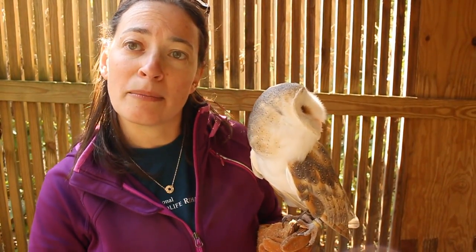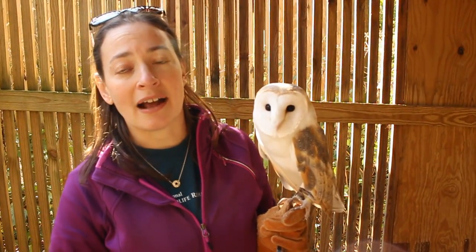Louie is one of our 2 barn owls, and Louie is our male. He's actually got an interesting story. He was bred at the World Bird Sanctuary in St. Louis, and he was bred specifically to be an educational ambassador. So barn owls, unfortunately, their populations are in decline due to habitat loss. And so his job, ever since he's been a tiny little bird, has been to teach people about habitat conservation.